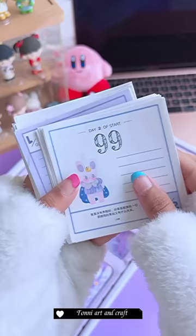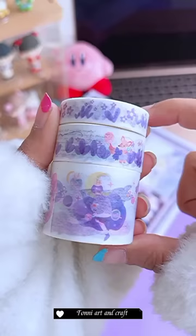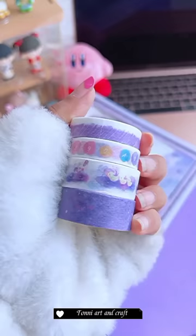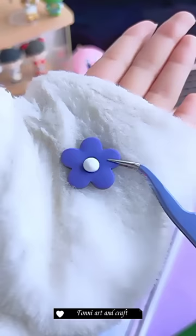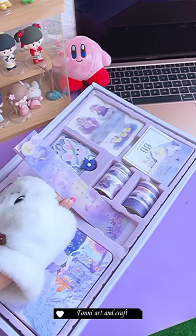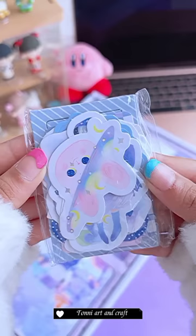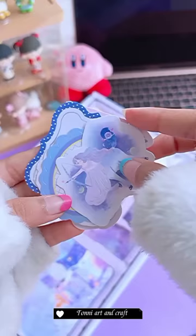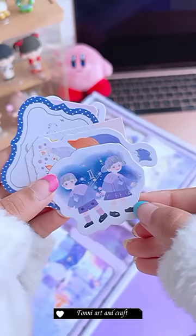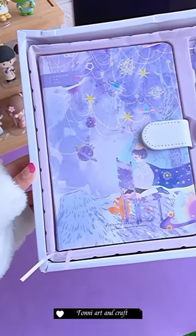My 100 days list card. Soft fairy washi tape. Nice scale. Cute sticker. Really best for birthday gift.